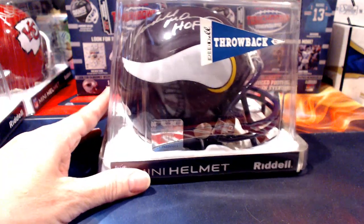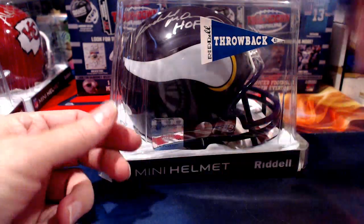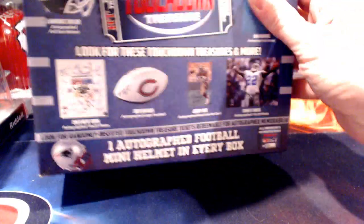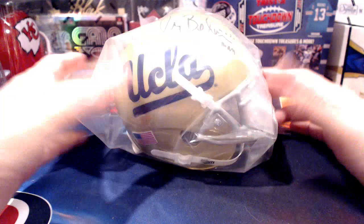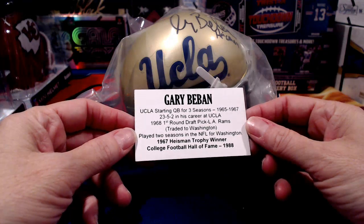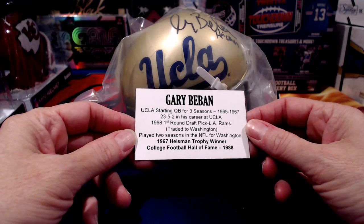Little throwback helmet for the Vikings for Randall McDaniel. It's kind of weird how, when I put the little card up for the camera to read, it changes the background to a really dark color. And this is a weird one, guys, because this doesn't have any sort of a box. It just comes like this. And it is Gary Beban, B-E-B-A-N, and says he was a first-round draft pick for the Rams.